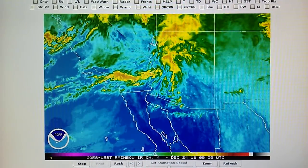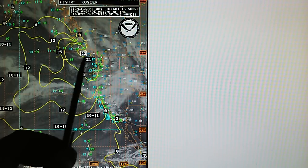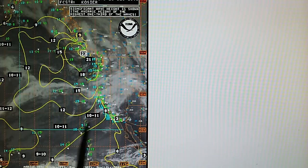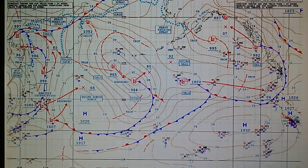Okay, so this is the situation. Let's take a look at the swell map right here. We've got 10 and 11 foot swells moving into central and southern California. And up further north, we've got 23 foot swells moving into, looks like British Columbia, just north of Washington State. All right, we took a look here at the surface analysis map.